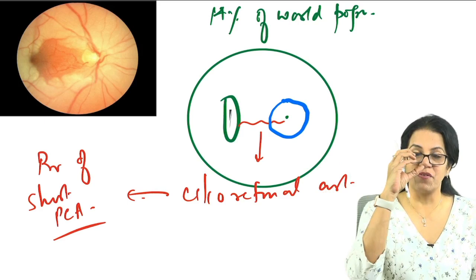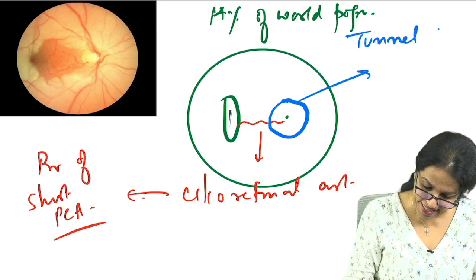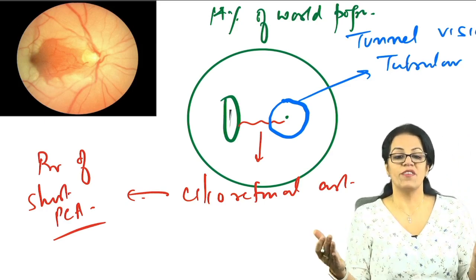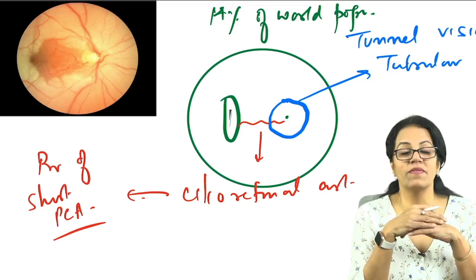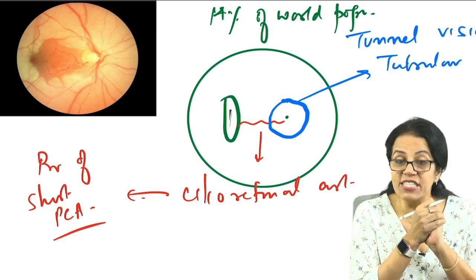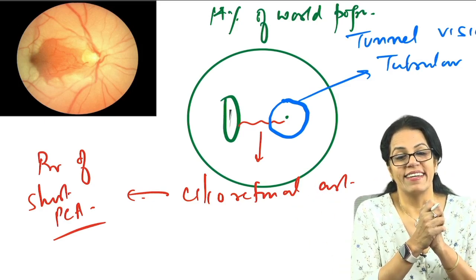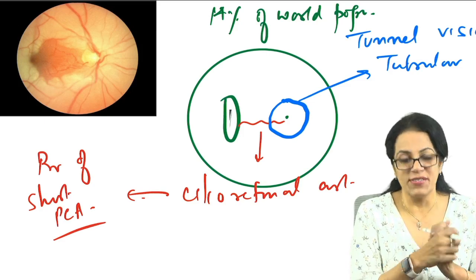And this type of visual field, where there is only central vision, what do you call it? Tunnel vision or tubular vision. If I ask you what are the other causes of tunnel vision, let me remind you, it can be late stage of retinitis pigmentosa, right? Or it could be, as you have seen in macular sparing homonymous hemianopia, an occipital lobe lesion. Any other reason? Quinine toxicity, vigabatrin, even that can lead to constriction of the visual field. This was your NICT exam question, right? So keep in mind, you have to learn the differential diagnoses of tunnel vision or tubular vision. Right, all of you?